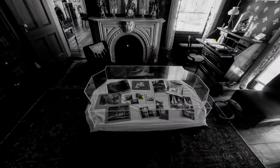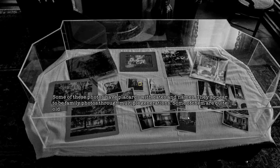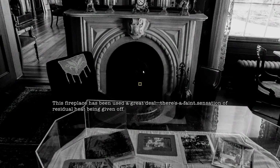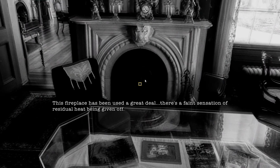Oh, so many dots. Okay, well, let's start down here. Some of these photos have placards with dates and names. They appear to be family photos through multiple generations. Some of them are quite old. This fireplace has been used a great deal. There's a faint sensation of residual heat being given off.